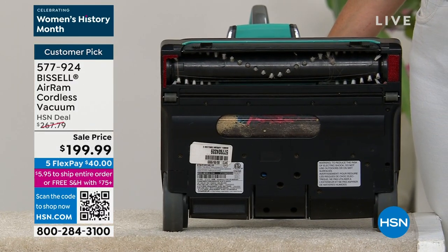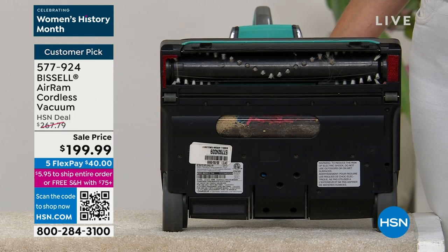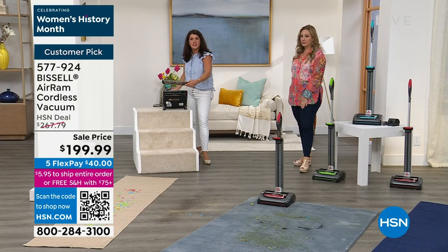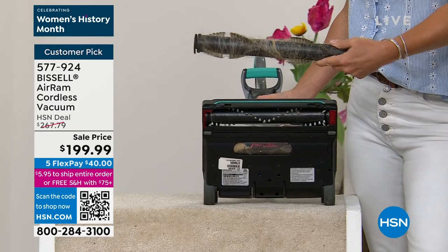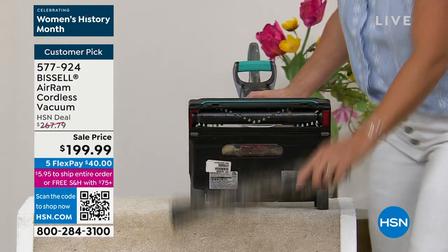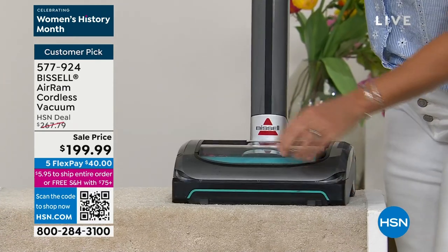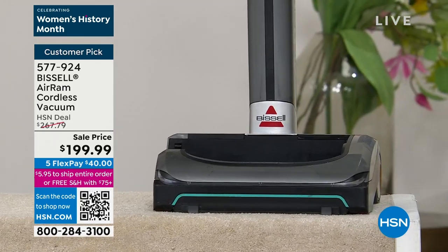I actually had a question about that. Talk to me about hair getting tangled in brush rolls. Yes. Okay, so this happens to a lot of them. Do you see how heavy this brush roll is? Everything about this is designed so durably. You see this kind of blowout? This has this tangle-free brush roll. And again, you're going to get that suction squeegee. But the design of the air ram, I'm going to go and dump this right here.